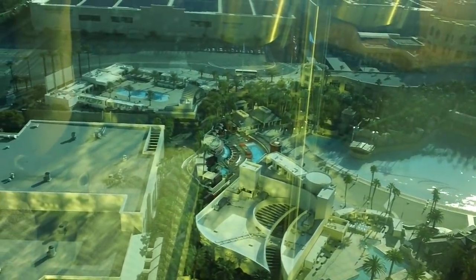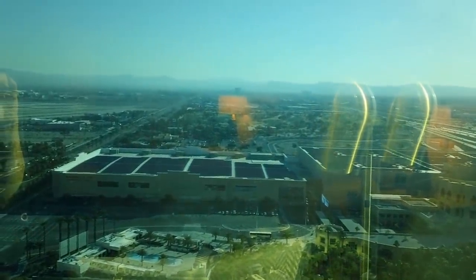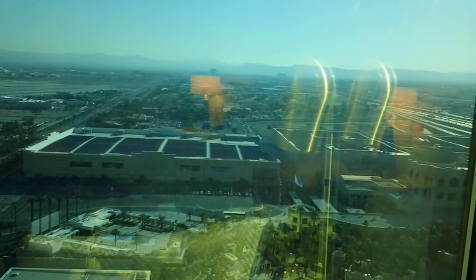Oh, and then there's, of course, the party pool area, but it's very detached. And, of course, you're going to get a lovely view. Oh, look, there's my hand. Oh, it's hazy. It's hazy. Otherwise, I was going to show you some other interesting resorts, but I can't. The sun really shines through.